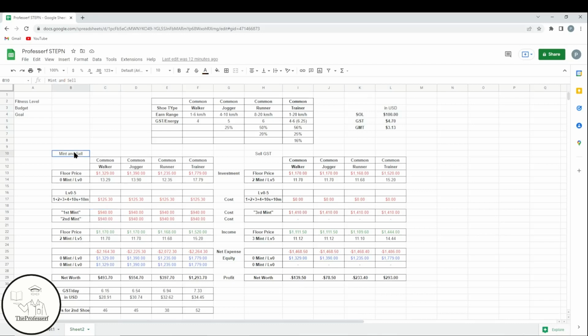For you to employ the mint and sell strategy, you will eventually have to buy a second shoe and mint the first shoe with the second shoe. The first two mint prices are the same. It costs a total of 200 GST. So 200 GST times the current price, it's about $940 to mint one shoe and another $940 to mint the second time.